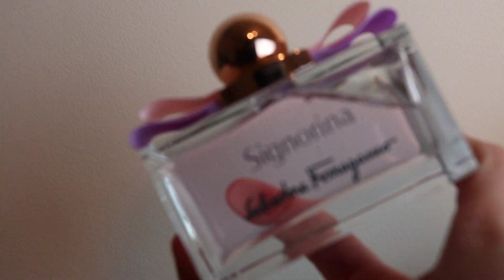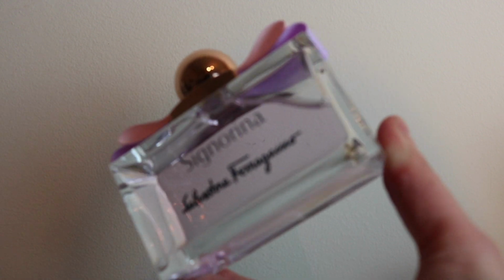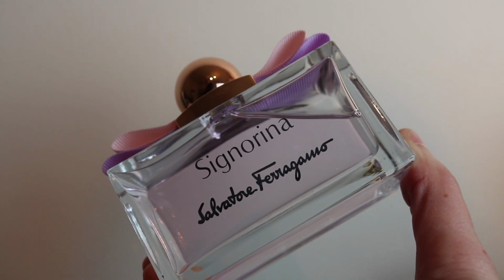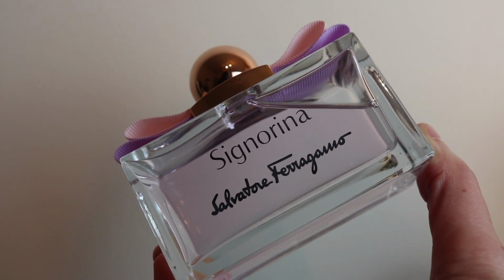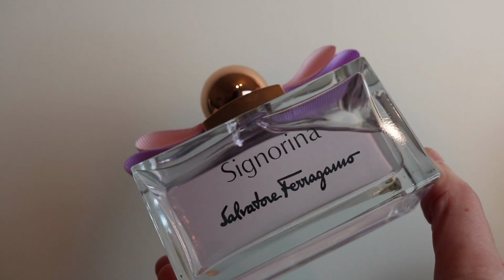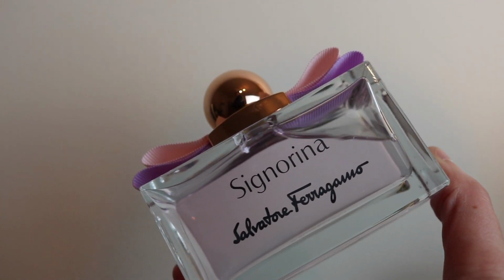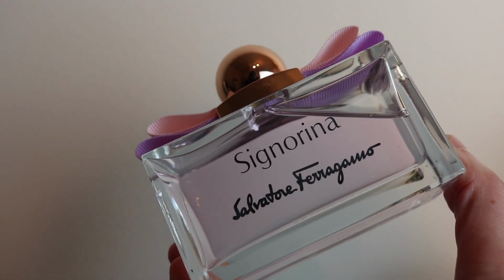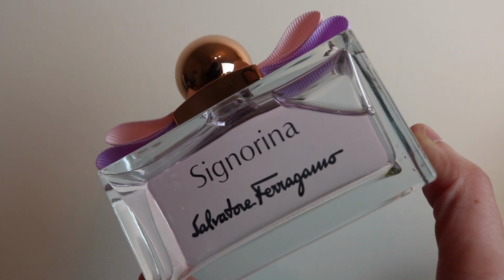Yeah, it says it's got a rice steam note in it, which is new to me, but it is just a really beautiful, bright, light, slightly sweet, clean, modern smelling rose that's got this really beautiful creaminess to it. I get compliments on this one every time I wear it. It's definitely a crowd pleaser. People really like this fragrance. So anyways, that is Salvatore Ferragamo Signorina, and that is the Eau de Toilette formulation.